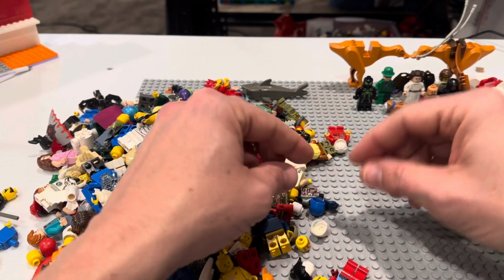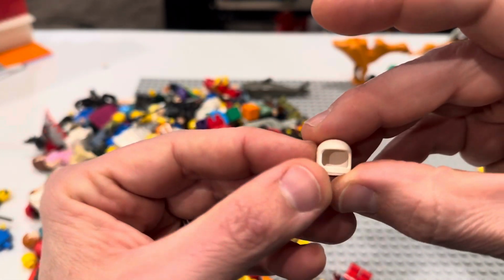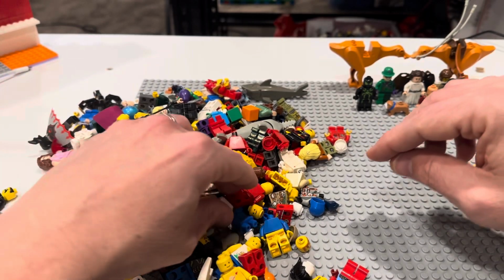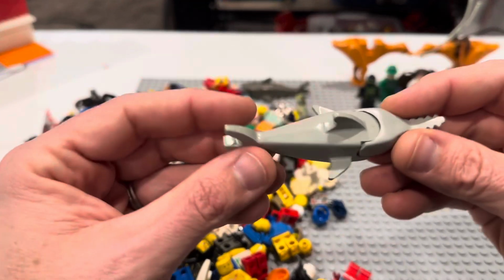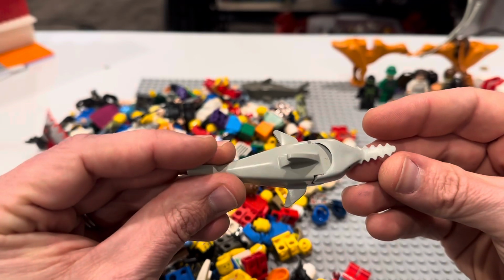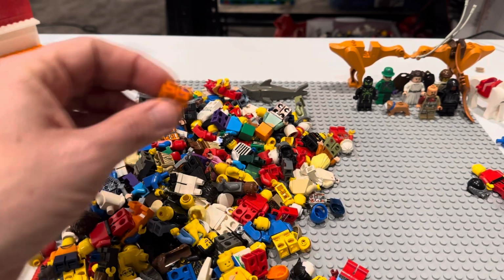Old space helmets. I love finding these old thin space helmets, especially when they're in good shape. The ones you really want to find are black and light gray, the old gray color. So let me know if you see any of those in this lot. That would be great. Here's an old gray sawfish. That's a cool piece. I don't know that it's necessarily super expensive, but that's super cool.